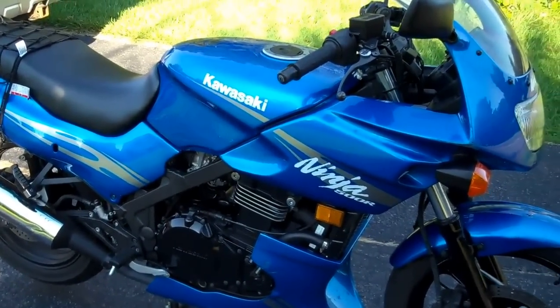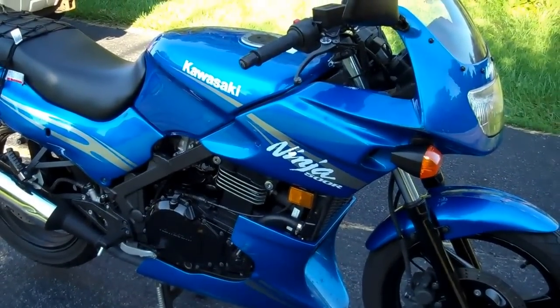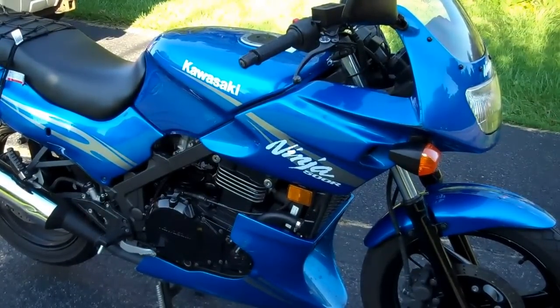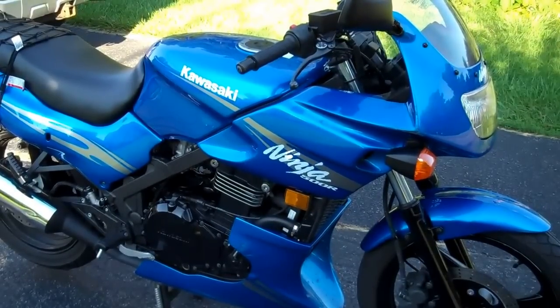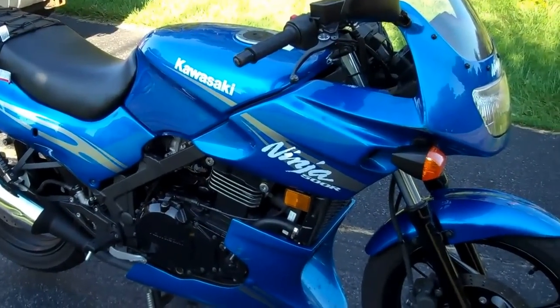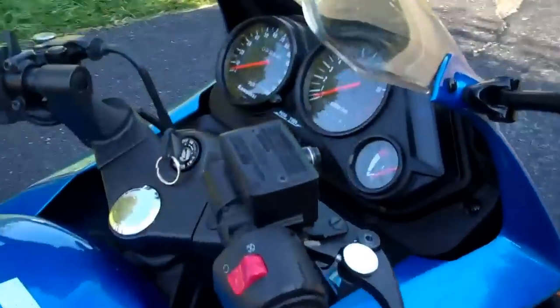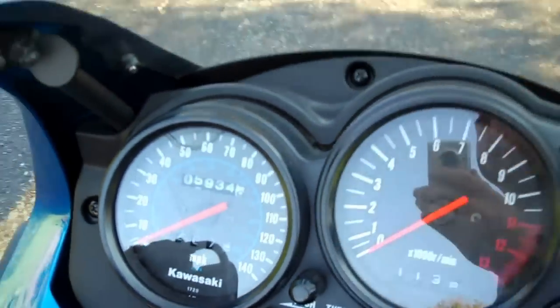So I went out and I purchased this a couple weeks ago. This is a 2009 Ninja 500R. I bought it off a kid that just joined the service, and he didn't want to deal with winterizing it, putting it away, storing it, stuff like that, so he wanted to sell it. Let's see, it's got 5,934 on the clock.